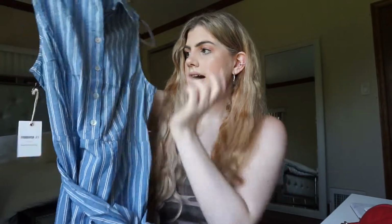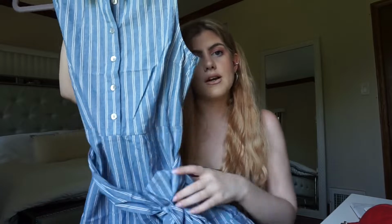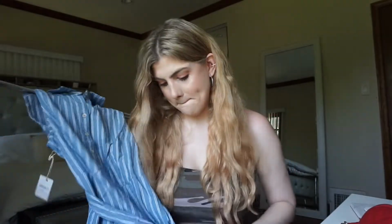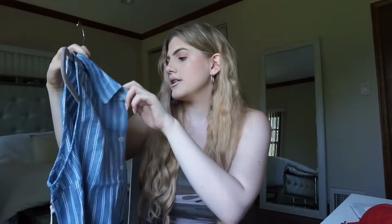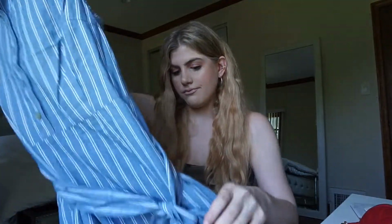and then I had to open the buttons up because my boobs wouldn't fit in there. So yeah, but this is a really cute dress. I don't know if I'm gonna keep it because of the way you have to put it on, but I think it's really cute and girly and great for summer. And this was $22.90. So yeah.